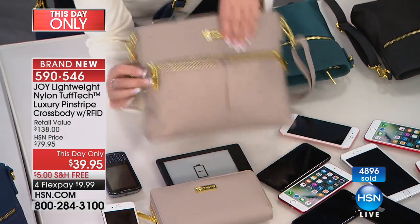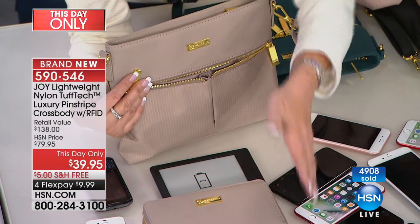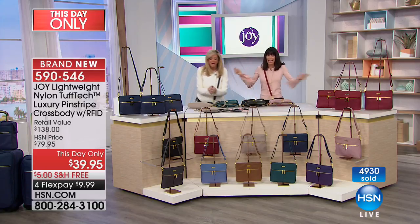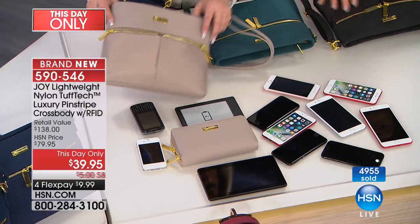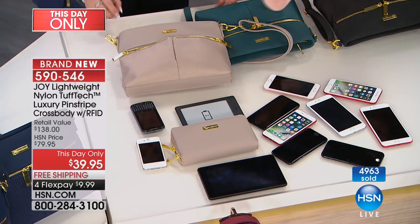Our phones just blew up. Let me see. Here, you want a phone to call in on? Seriously, I have a phone for you. It's like I'm standing in New York. I have some watches for you. But really, seriously, look at what came out of that crossbody. Ridiculous. And to know that it's all RFID protected, because that's the key.